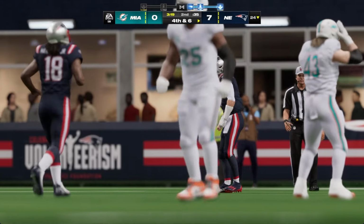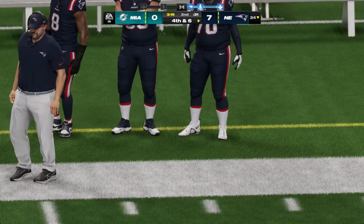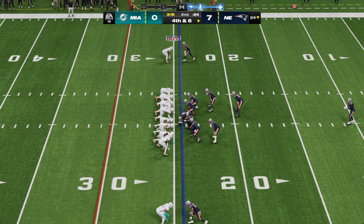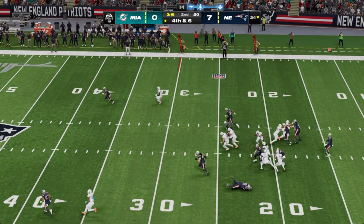And that is how you respond after taking one on the chin to begin this game. Give up a first drive touchdown, go back out on defense, and completely shut them down to force a 3-and-out. So on 4th down, here's Bryce Behringer on to punt for the Patriots. Braxton Berrios deep for Miami.